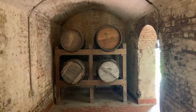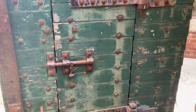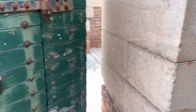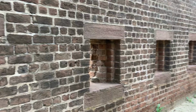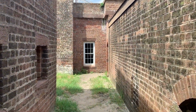In 1862, the fort took its first attack by a Union ship captained by escaped slave Robert Smalls, who commandeered a Confederate ship in Charleston, South Carolina, and sailed it into the hands of the Union Navy. How you like them apples?